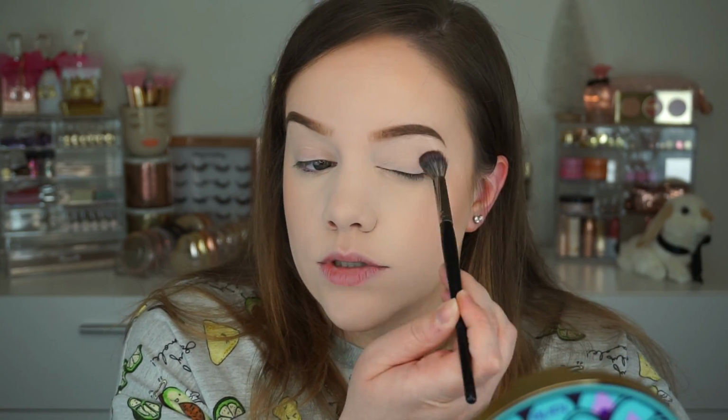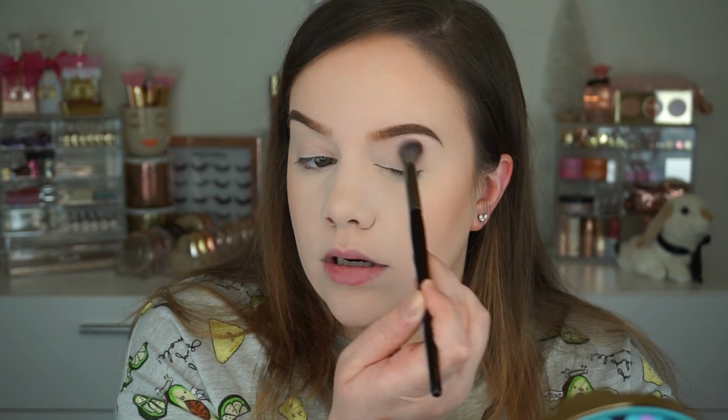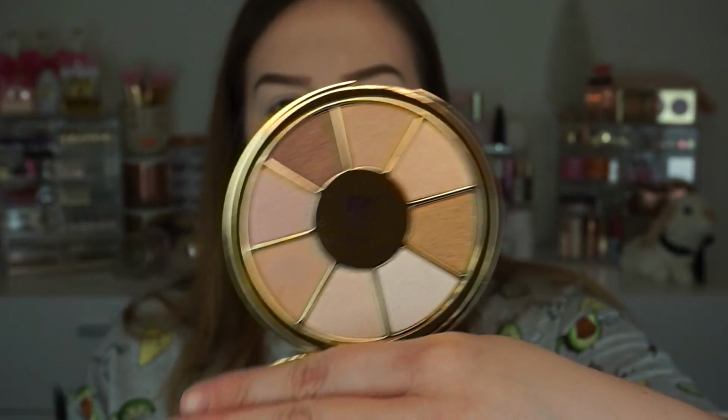And I feel like they could have done away with this and maybe put like a split pan of mattes. So I'm going to dive into the palette before we go any further. I am going to go into that one matte shade with a fluffier brush, and we're going to try to use this as a transition. It's pretty light. I feel like one touch and it already like matted that shadow down.